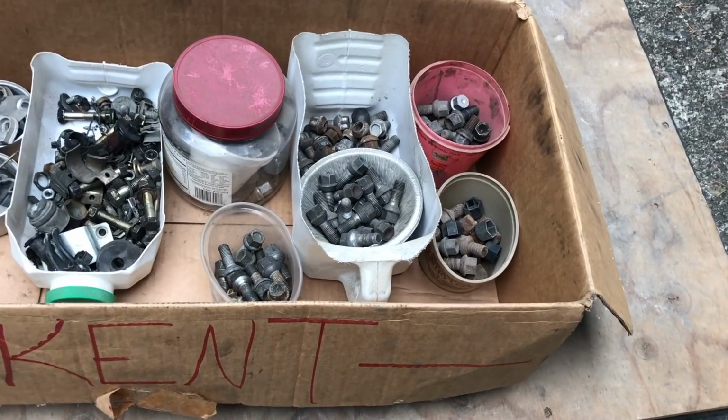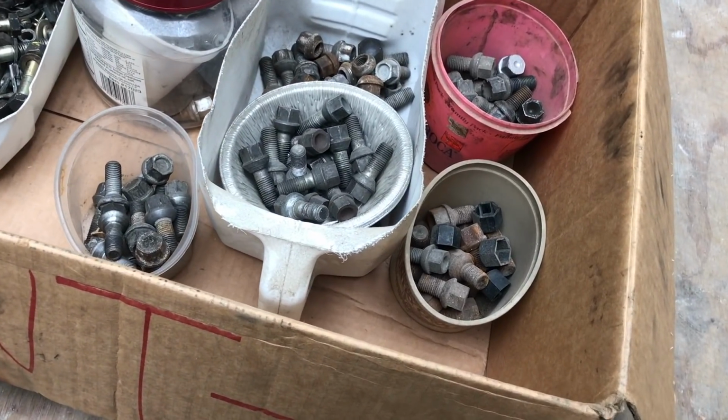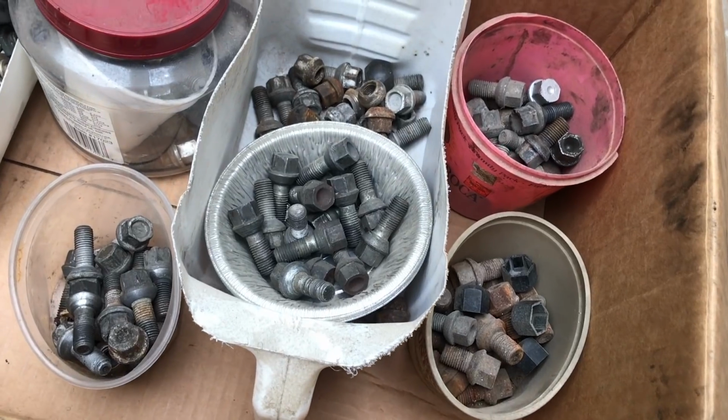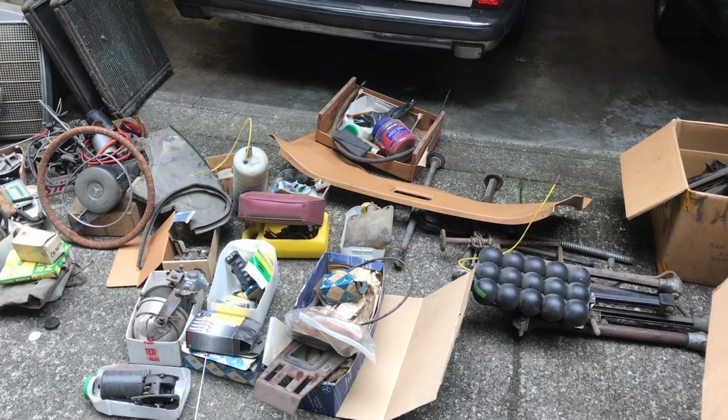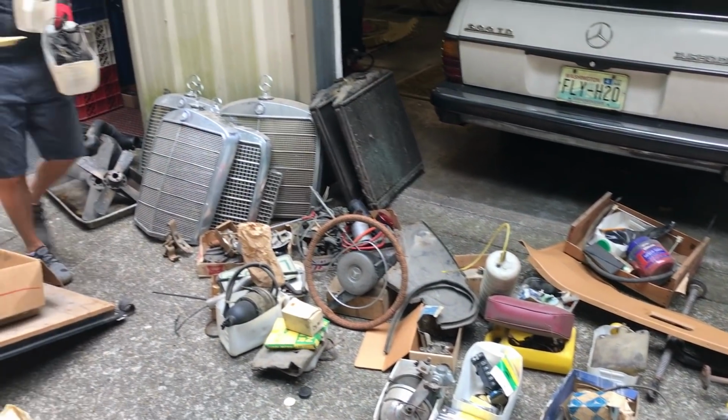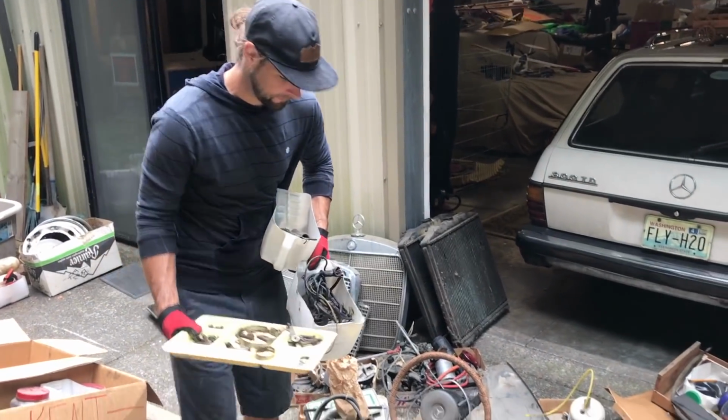Check this out. I'm looking at all these wheel bolts and I'm trying to figure out just how many Mercedes Lane must have owned to collect this many. Just when I think I'm getting ahead of it, it just keeps coming and coming.